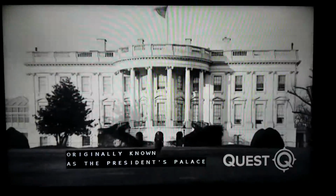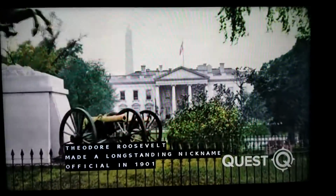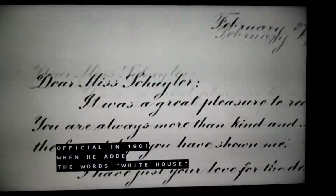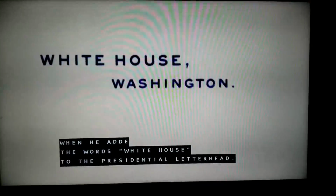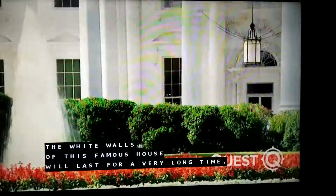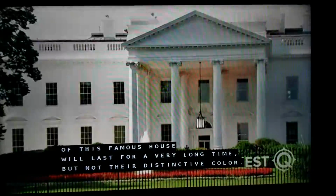Originally known as the President's Palace or the President's House, Theodore Roosevelt made a long-standing nickname official in 1901 when he added the words White House to the presidential letterhead. The white walls of this famous house will last for a very long time, but not their distinctive color.